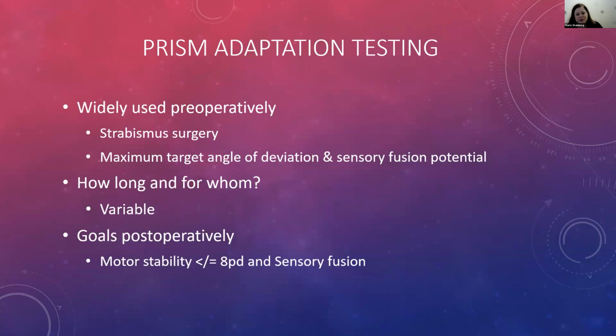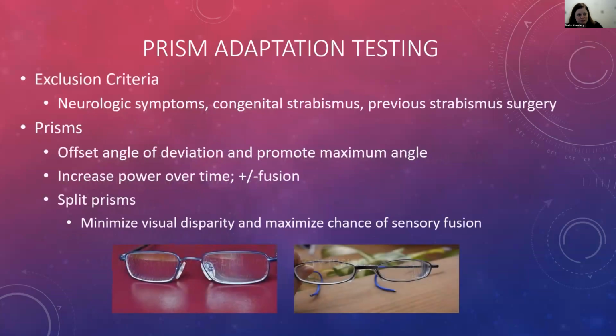Well, that varies from surgeon to surgeon, country to country. It lasts anywhere from 30 minutes to about 3.5 weeks and is performed on people of all ages between around age 3 years through adulthood. Motor stability and sensory fusion are the main goals for surgical success. Exclusion criteria in PAT are mostly neurologic and congenital strabismus, and those who have had previous strabismus surgery.